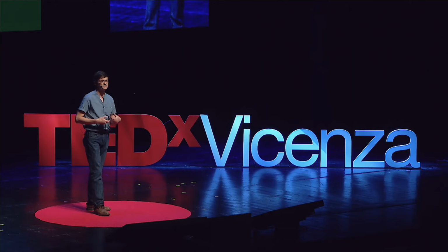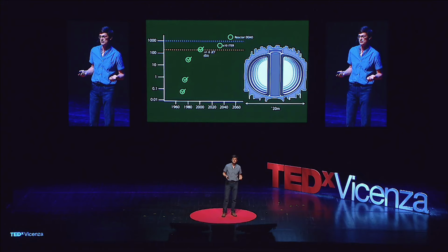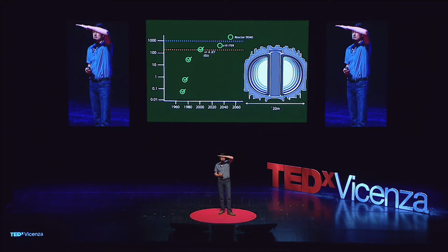It's an experimental device. And then from that, we decided we want to build a thing called DEMO, a demonstration reactor, that would actually produce electricity. That would be a very large donut, about 20 meters in diameter. Now, if you notice on this curve, we were going straight up, and then suddenly it flattens. Why? Well, as you build bigger tokamaks, it takes longer. It's more complicated, it's more sophisticated, there are stronger forces involved, and we need more money.